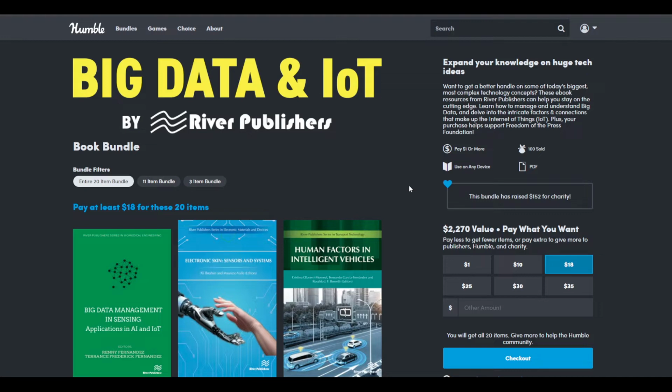So today I'm going over another Humble Bundle that just came out. This one is Big Data and IoT by River Publishers. It is of course a book bundle, so expand your knowledge on huge tech ideas. Want to get a better handle on some of today's biggest, most complex technology concepts? These ebook resources from River Publishers can help you stay on the cutting edge.